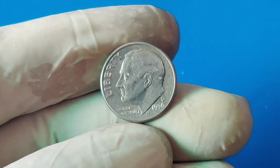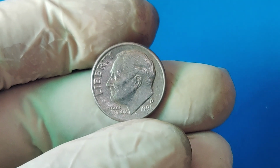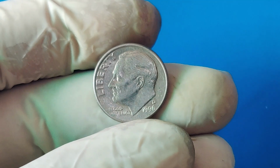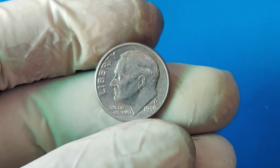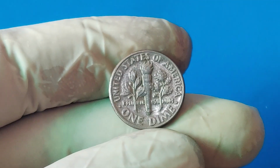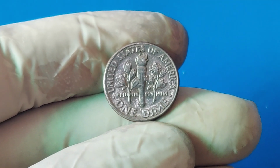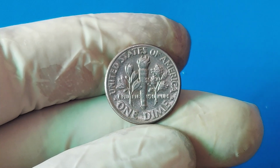Intrigued? Stick around because we're going to uncover the history, the rarity, and the current market value of this extraordinary coin. Let's get started. First things first, let's talk about the history behind the 1996 dime. So, what exactly is a 1996 D1 dime?